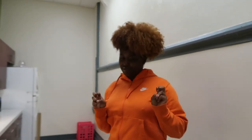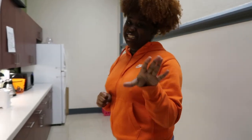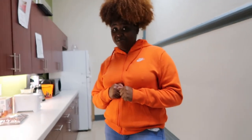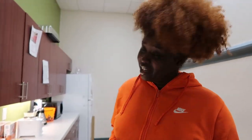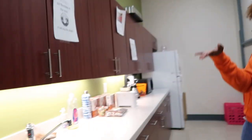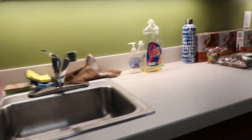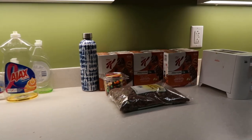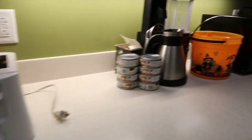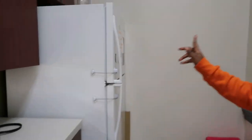This is our kitchen. You don't got a stove. That's a real downfall. If you like to cook, this may not be the dorm for you, because we just have a sink. We have a toaster. We got some new snacks here. We got a microwave here. And then we got a fridge. And the fridge will be locked right now.